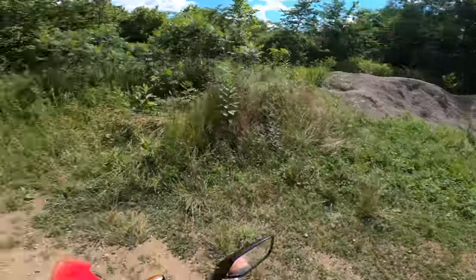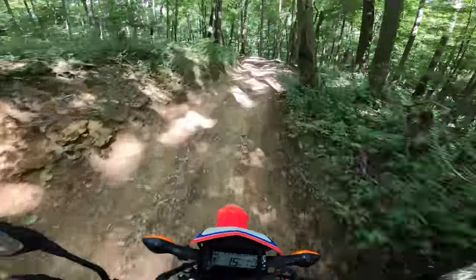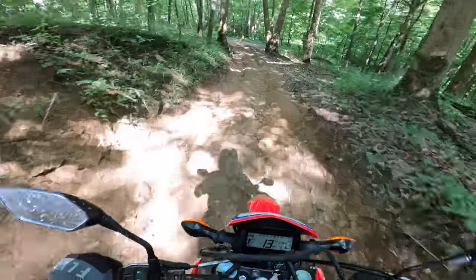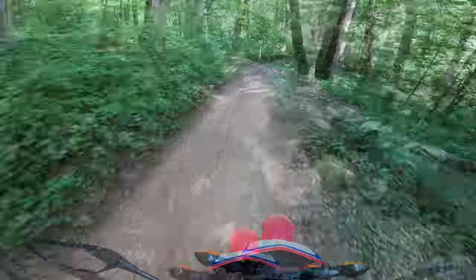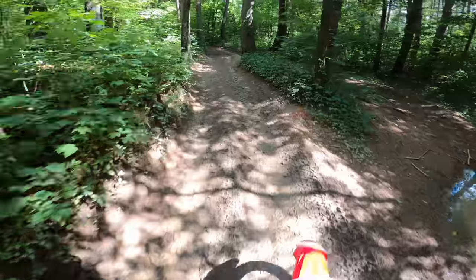Good old gravel trails here at Wayne. Neutral, no brakes, Jeff! Oh crap, we're braking down this. This is gnarly. Dude, my mirrors act as bark busters.